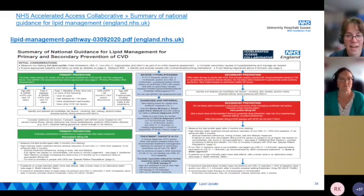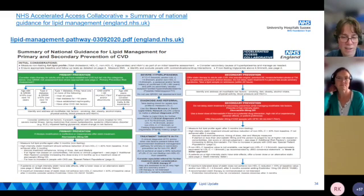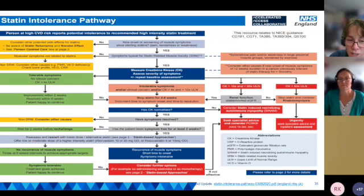So here's the national pathway. You can find it via the AAC or NHS England. I think on the AAC website you've got the updated one, which includes bempedoic acid. I don't know if NHS England has been updated yet, and I think Inclisiran is going to get put in there soon as well. So you've got a pathway to look at, and also wonderfully a statin intolerance pathway, which is also very nice to look at.